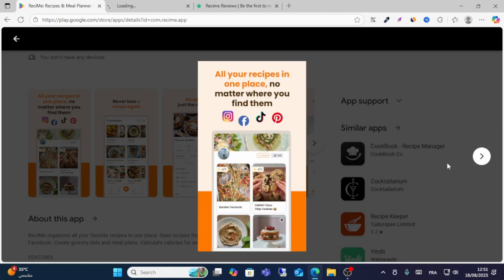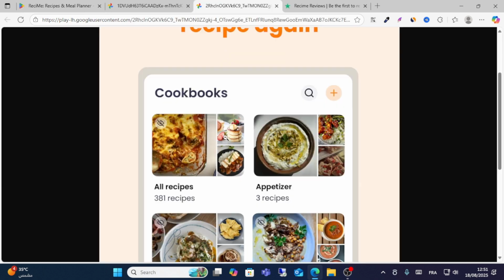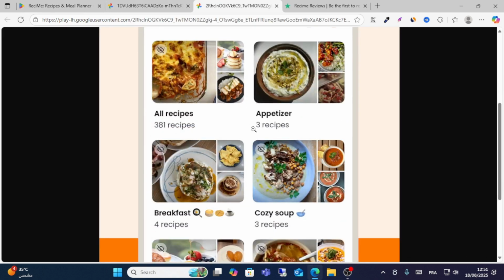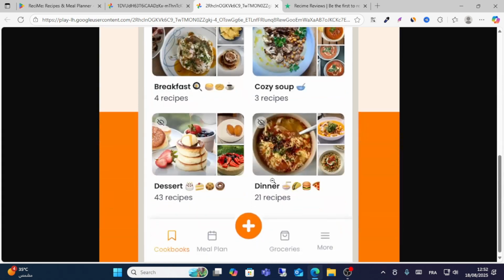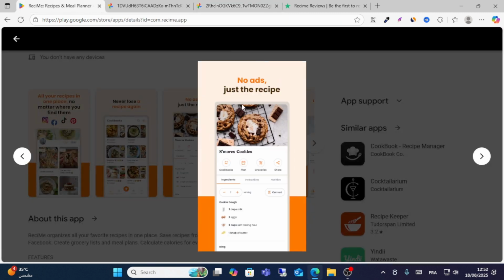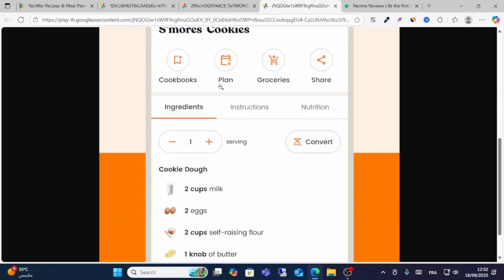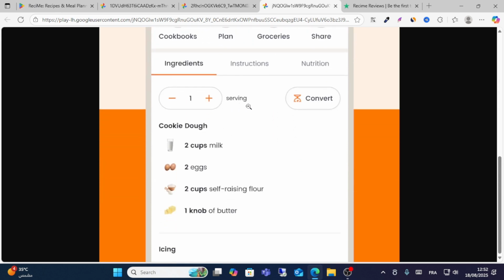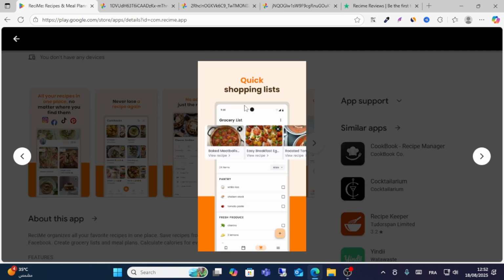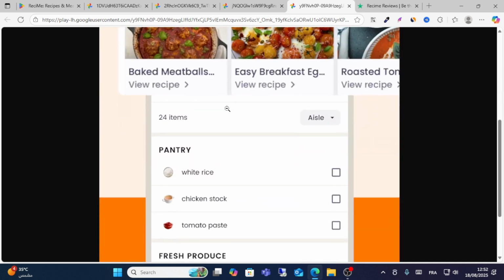If I check these images one by one, so guys, you have a list here for a recipe. You have cozy soups, breakfast, desserts, dinners, and you can also meal plan. You have a lot of things, guys, you can do in this app. You have also, guys, cookbooks plan. You have a chart. You can add your cooking dough here, and then, guys, you can use this app. You have also images. You can check all these images from here, and you can view recipes.